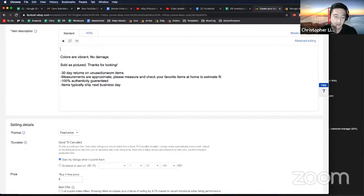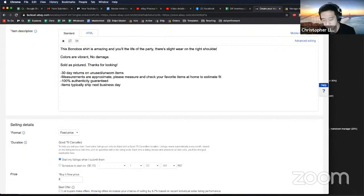If you really want to sell it quickly, you would write one sentence about it. You'd be like, this Bonobo shirt is amazing and you'll be the life of the party. There's slight wear on the right shoulder. If you really wanted to go ultra descriptive, I would put it in the first sentence because people aren't going to read further than that.